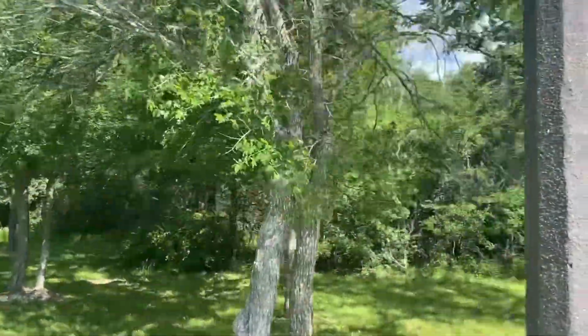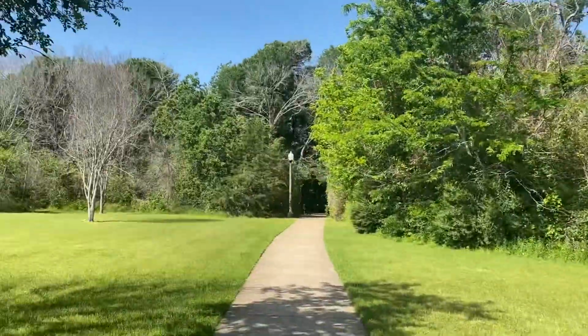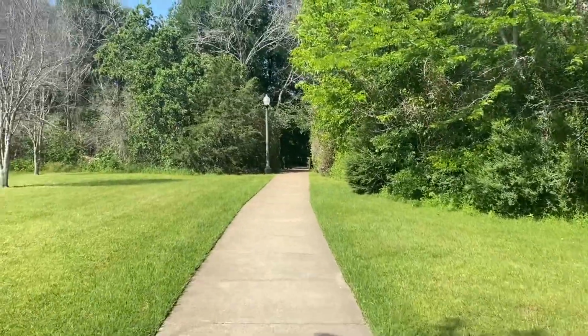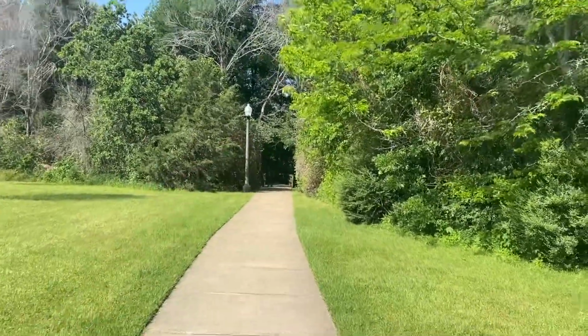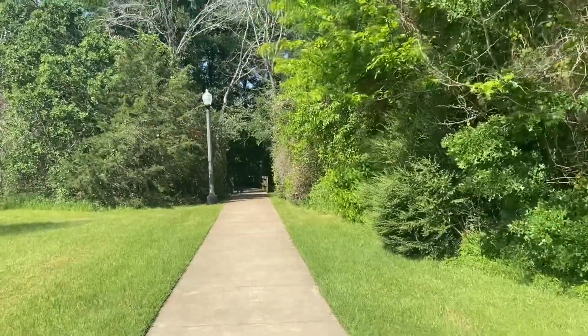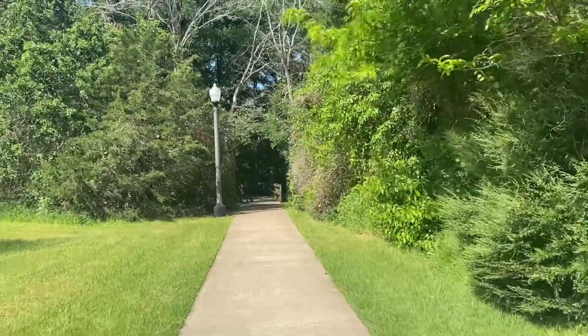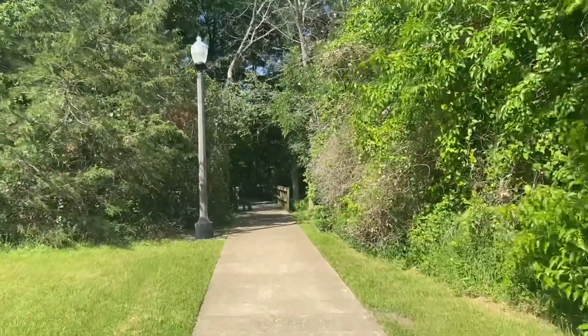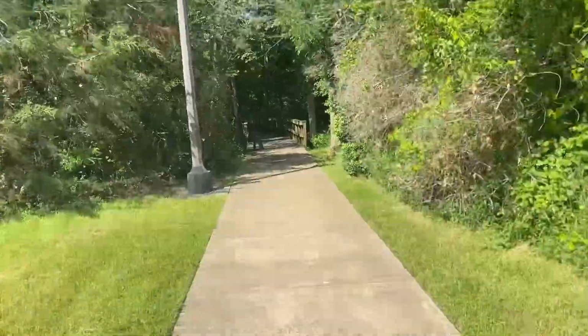Here we just have some nice trees, and again, a little mystery coming up here. You can't really see, but they do have this lamppost that I'm sure turns on in the evenings and creates some sense of safety while also preserving that what's around the bend feeling. And you'll also see the trail's about to change.